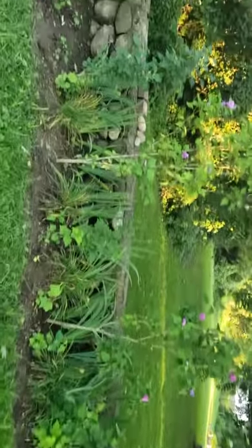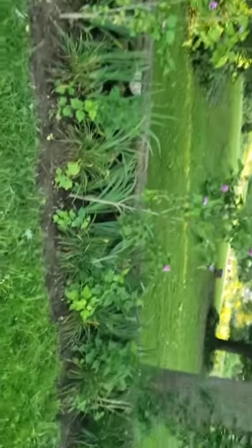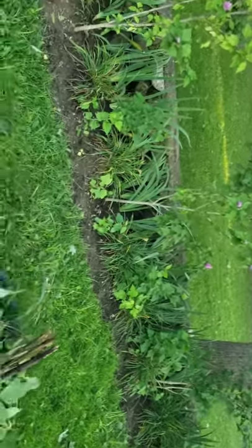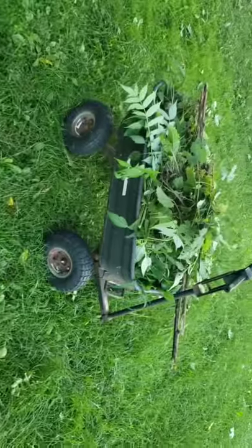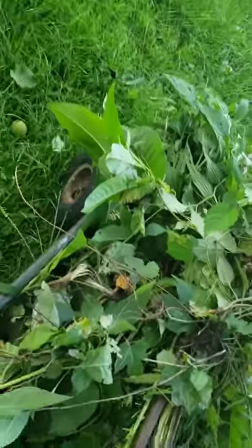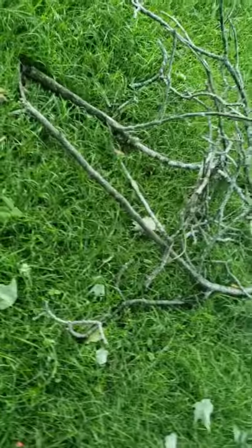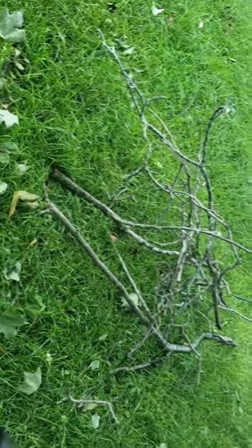What I pulled out of there, even though it still looks like there's quite a bit, most of that is flowers and the Rose of Sharon trees. Right there, this wagon is clear full. And then I gathered up some branches, which I'm gonna set on top of that, right here, from the storm the other day. There's a lot of branches in the rest of my yard I'm gonna have to pick up as well.